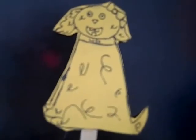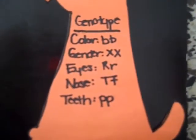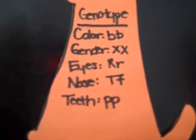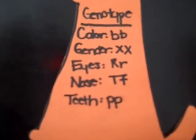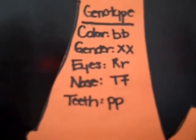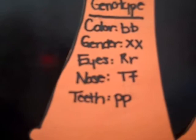This is Lilo. Her genotype for color is little b, which means she's yellow. Her genotype for gender is XX, which means she's a girl. Her genotype for eyes is big R, little r, which means she has circular eyes. Her genotype for nose is big T, little t, which means she has a triangular nose. And her genotype for teeth is little p, little p, which means she has square teeth.